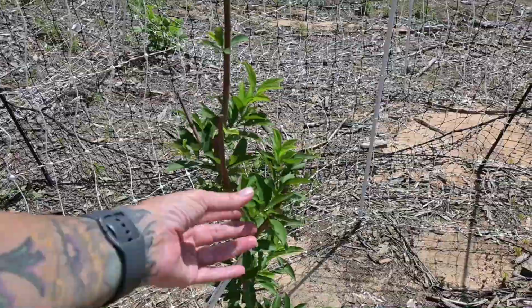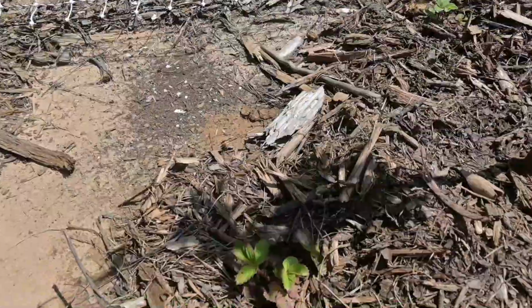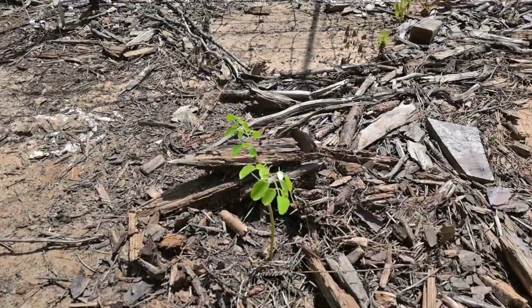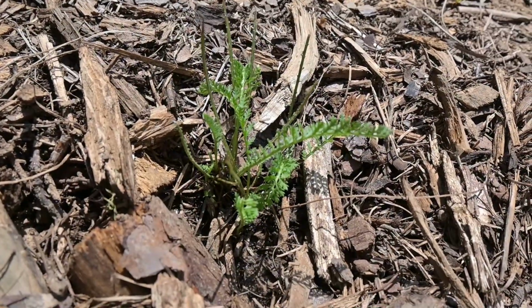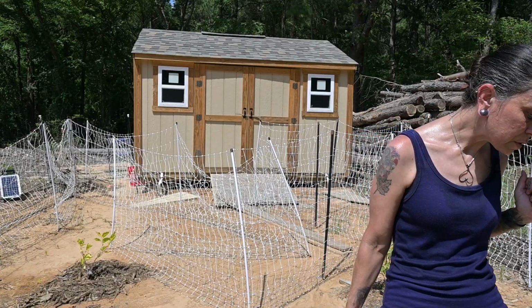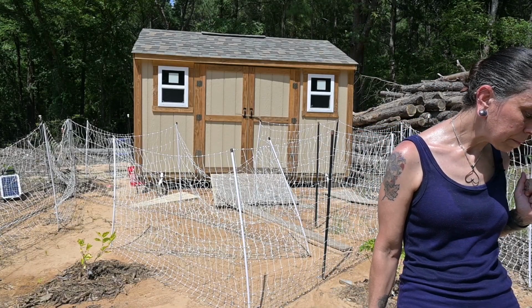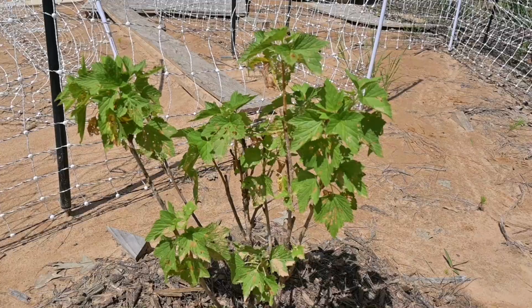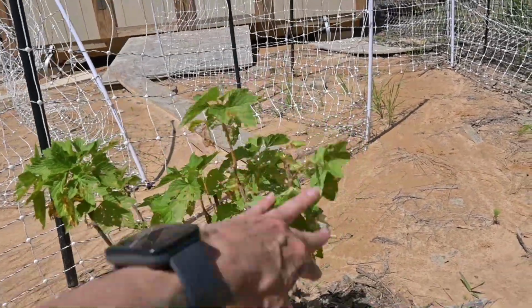And then over here, we have a Santa Rosa plum. 2 of its strawberries survived, its moringa survived, and its yarrow survived. The other yarrow did not. Oh, that was a really cute spider. Bye, spider. And then over here, this is a consort black currant.